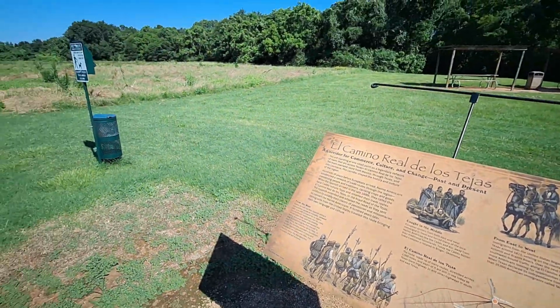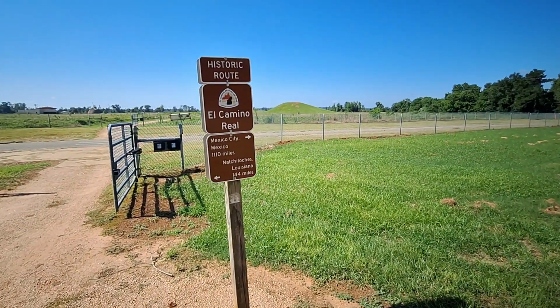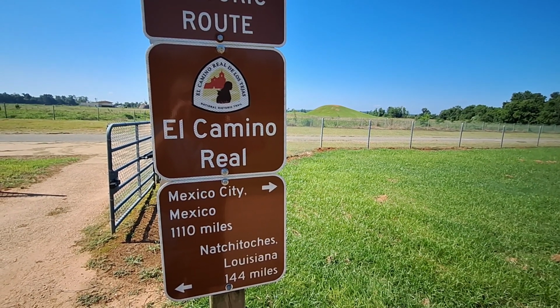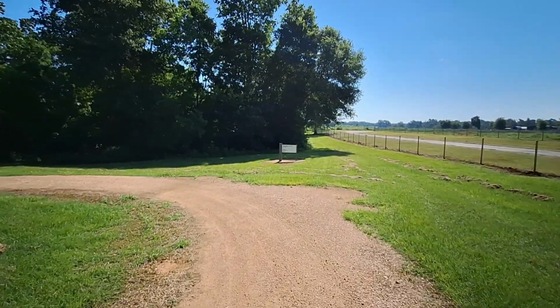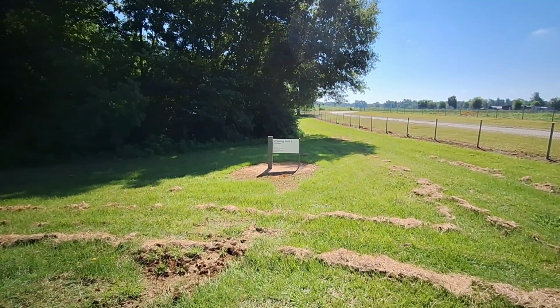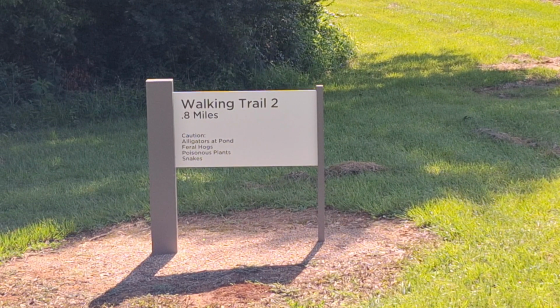So a very important route right here that we're standing on in American history. And here's the official sign right here. All the way from Mexico City to Louisiana. Let's see what this sign says right here. Walking trail 8/10 of a mile. Caution, alligators at pond, feral hogs, poisonous plants, and snakes. So just be careful. Always be aware of your surroundings.